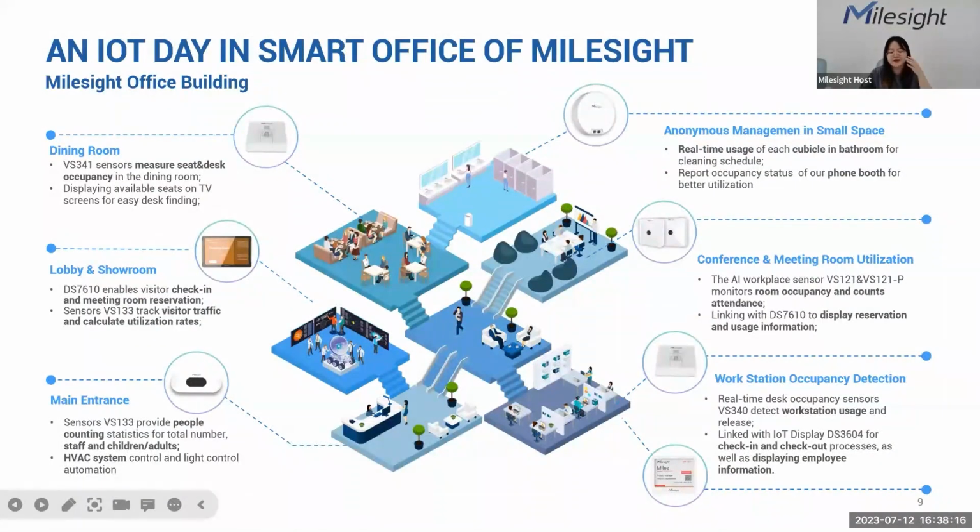For example, the VS133, which is installed at the entrance of our building to count how many people have been getting into our building, and it can automatically adjust the HVAC systems to keep the environment at a very comfortable level. And to showcase all of our products, we have designed a showroom on our first floor, which hangs all of our products on the wall, as well as displays some success stories.